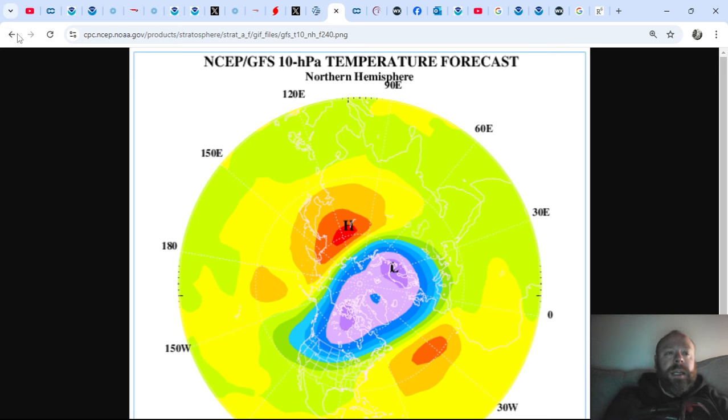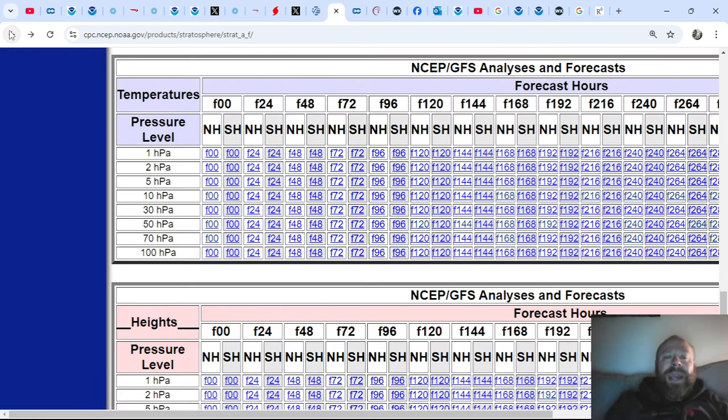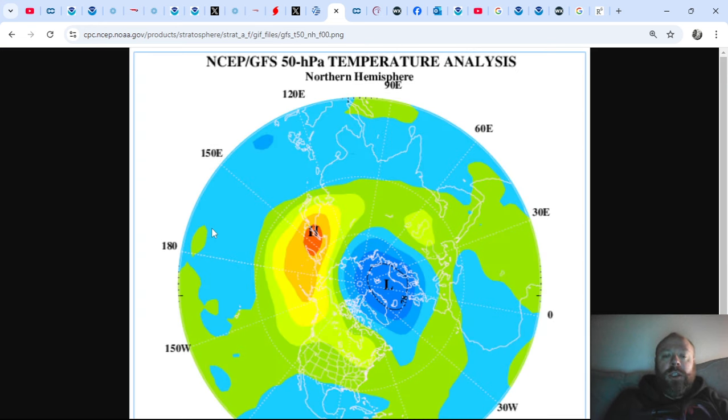Now, I want to show you this here. This is the 10 millibar level. I think there's quite a nice connection between the lower portions of the stratosphere and how the atmosphere looks underneath. Now, this is down at 50 millibars. This is how it's looking so far.